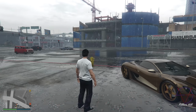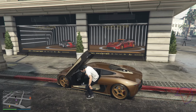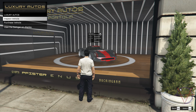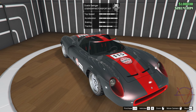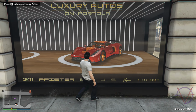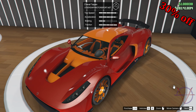It's raining. Next stop, Luxury Autos Showroom. Swinger again. We could buy Ocelot Swinger last week at Simeon's, but this week we can buy it here at Luxury Autos Showroom, and it's 40% off. I already have it, so I don't need to buy it, but if you want to buy it this week, it's 40% off, and it's one of the removed cars, so you can only buy it here. It's not available to buy from legendarymotorsport.net. They should change it already. Next car at Luxury Autos Showroom is Taipan. We can buy Taipan from legendarymotorsport.net, but it's 30% off this week.